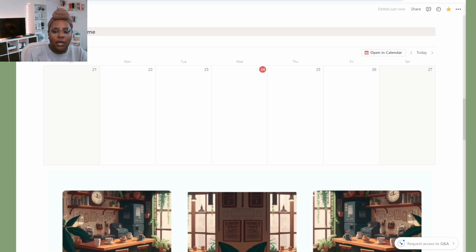I opted to have a 7-day calendar view for things that are going on within my personal life. This is my at-home calendar. So these are things like doctor's appointments, my son's doctor's appointments, anything with my husband, just that typical kind of thing.